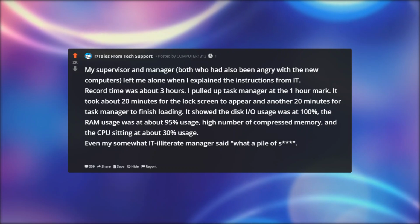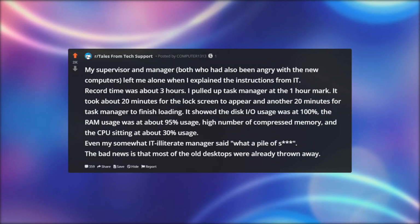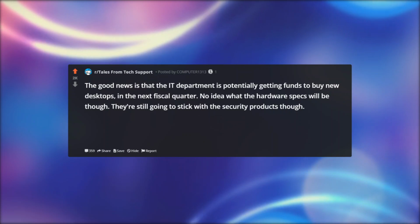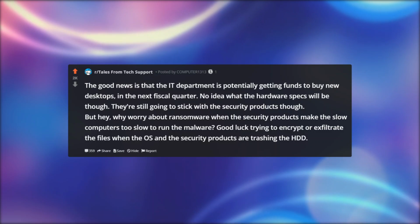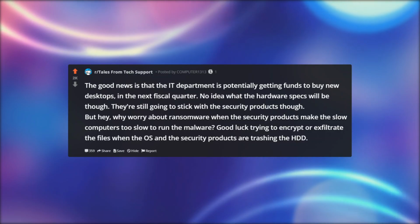The bad news is that most of the old desktops were already thrown away. The good news is that the IT department is potentially getting funds to buy new desktops in the next fiscal quarter. No idea what the hardware specs will be though. They're still going to stick with the security products though. But hey, why worry about ransomware when the security products make the slow computers too slow to run the malware? Good luck trying to encrypt or exfiltrate the files when the OS and the security products are trashing the HDD.